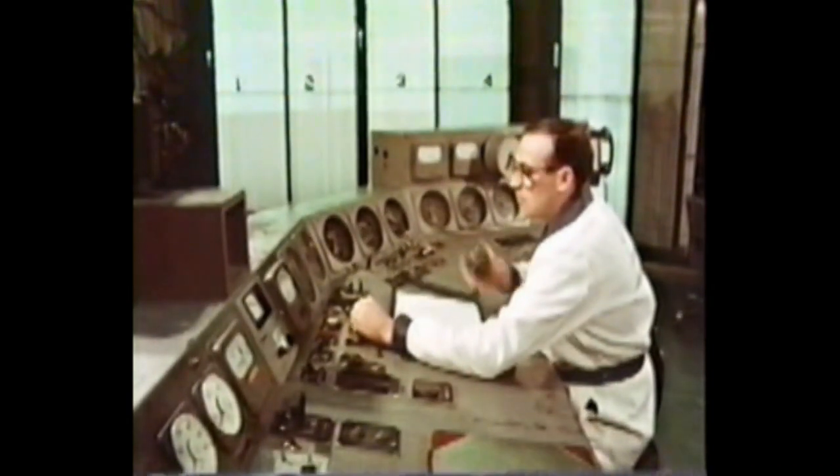Brain safety test selected, switch to arm.